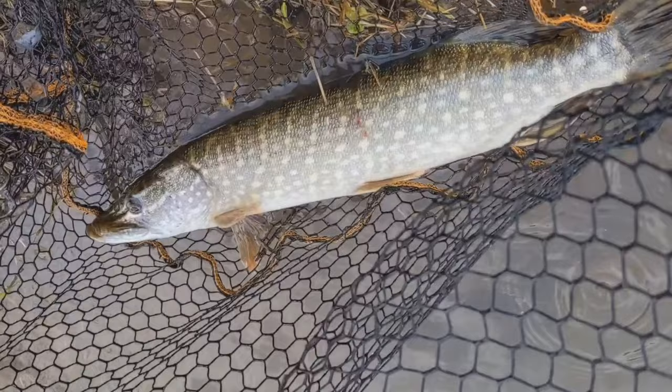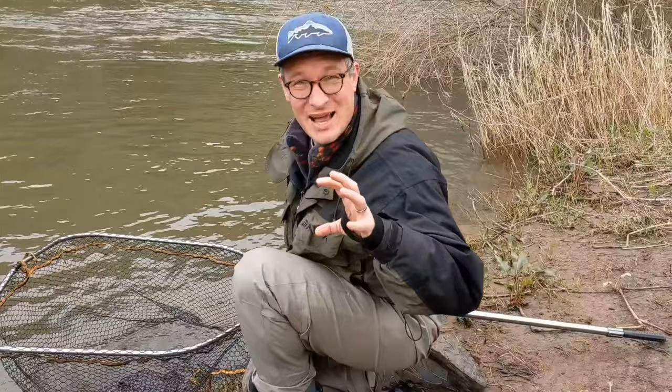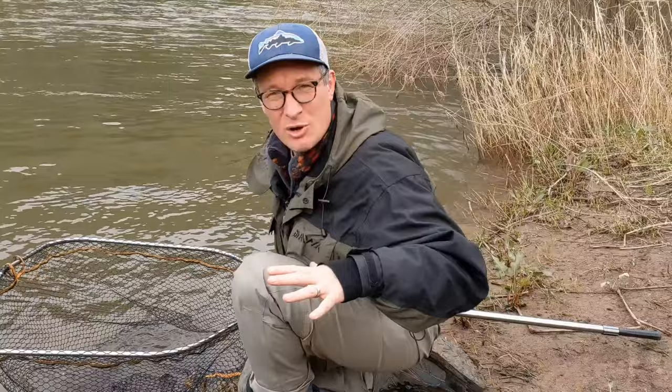So awesome. It doesn't matter how many times you catch pike, just that predatory bang when they come out from their cover, it still gets your heart racing. But here, it just goes to show really the value of just keeping a low profile, moving light, making sure you don't make any noise.